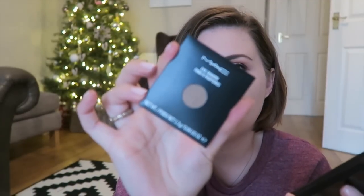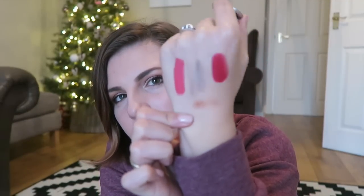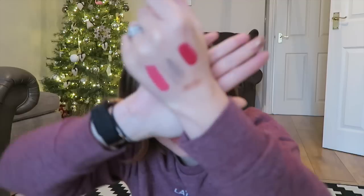And I also picked up Woodwinked, which is not a very interesting looking colour, is it? I go off online swatches as and when I order these things, and then I'm like, oh, but I don't think I already have this one. Oh, I do like that. I do like that. That's the nice kind of sheeny golden thing. It won't focus on me if my eyes are in there. It's hiding behind my hand.